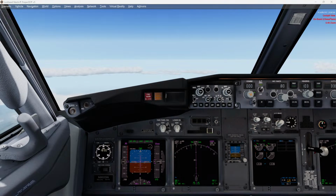United 1522, Salt Lake City Center, roger. Northern Lights 1, frequency change approved, good flight. Northern Lights 1, thanks for the service. Southwest 4295, connect Oakland Center, 132.2.